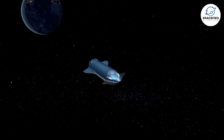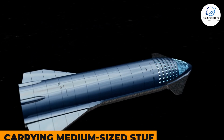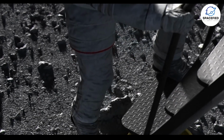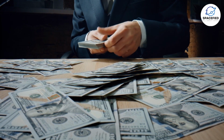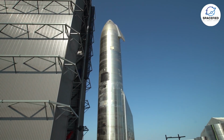Why are they doing all this? Well, they want their rocket to be the best at carrying medium-sized stuff into space. Dr. Lapser explained that not many companies are doing this, so Stoke wants to be the go-to for this kind of job. Their idea is to make space travel easy and cheap. They even got $100 million because their tests in October showed they're doing a great job. Stoke's rocket is turning heads, and we might see a full test launch later this year.